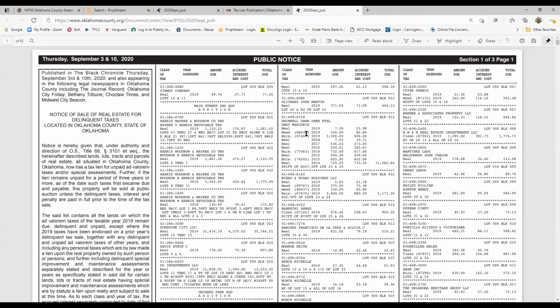Look at this one right here. You say, man, that's a lot of it right there, right? Because when you see weed and real estate, that means Oklahoma County is assessing additional fees for going out there and cutting the weeds at this property, right? So let's just look at this property.